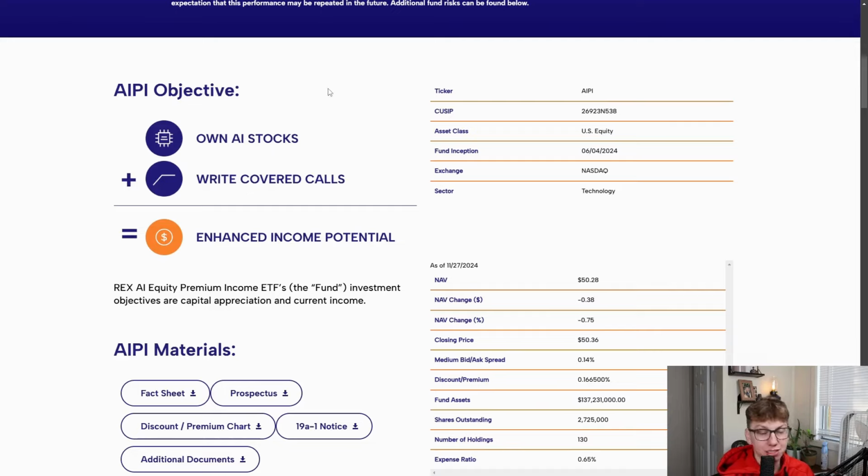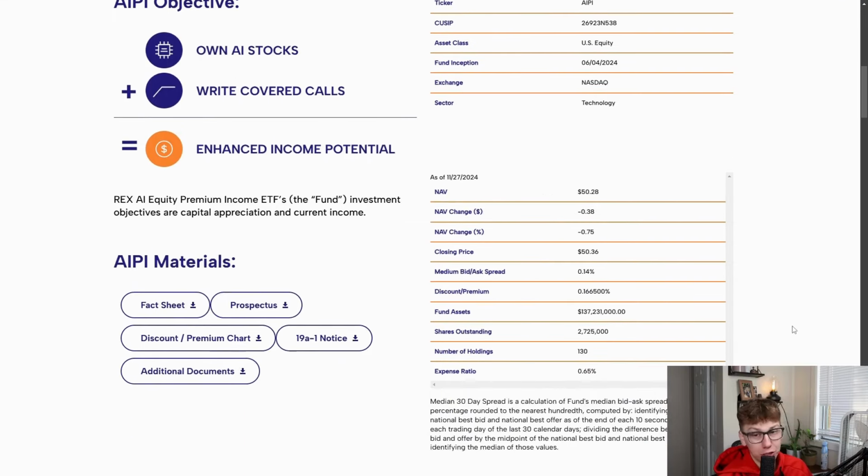Now, the reason I think this could be really, really well received in the stock market is because everyone loves AI right now. But because of AI booming, that implied volatility is up. So writing covered calls, you have more implied volatility, but it can also be a downside if we see a downside in the market. But this fund looks really promising. The AUM, or the fund assets, is $137 million. Decent size, not too small, but there's some room for growth there.